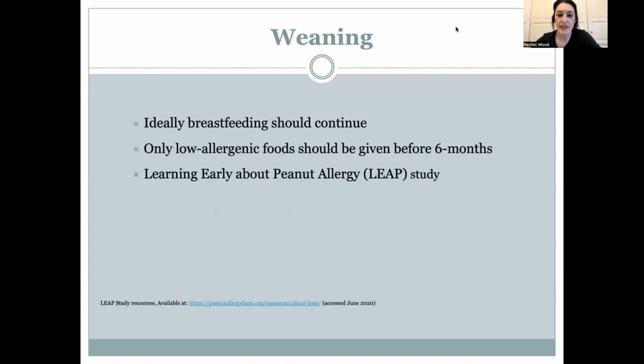So weaning, breastfeeding should continue. Only low allergenic food should be given before 6 months, for example, fruits and veg. But we know that actually the early exposure to high risk milk proteins from the LEAP study, particularly with peanuts, actually if you expose them at an earlier age, they're less likely to develop food allergies in the future. So we're still sitting on the fence with regard to doing this under 6 months as per this research study, but definitely from 6 months we would, even if they were milk allergic, we would still move forward with introducing all the other food groups one at a time.